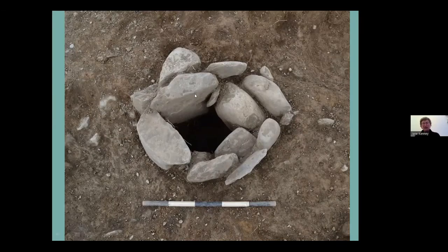And here they've packed it very carefully with long stones set on edge right the way round. In this case, the post seems to have rotted in place. It hasn't been pulled out, so the stones haven't been disturbed. You can still see exactly the space that was left for the post in the middle there.